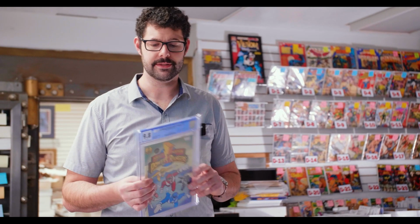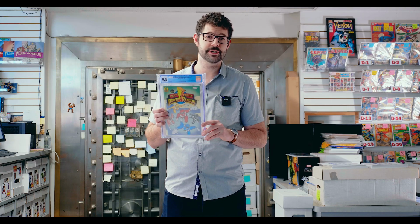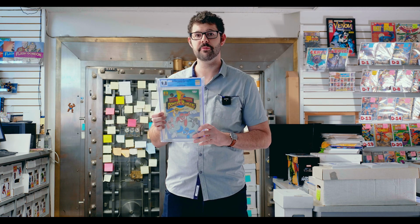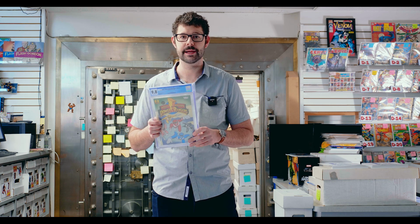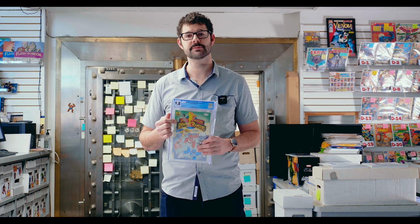But for some reason, you can still pick this book up. This is a 9.8 white pages for $120. It was not a huge print run compared to the Marvel and DC comics coming out at the time. To me, this is a no-brainer. I would pick up as many of these as possible.